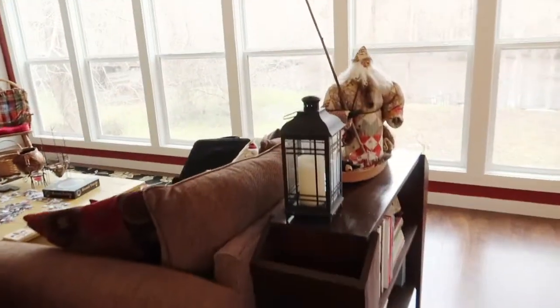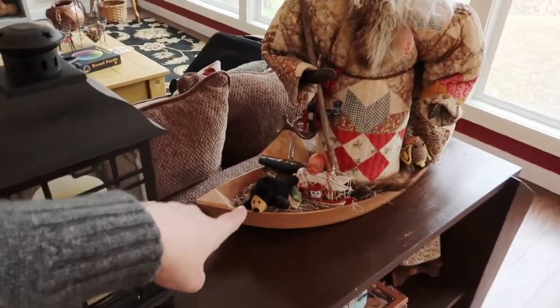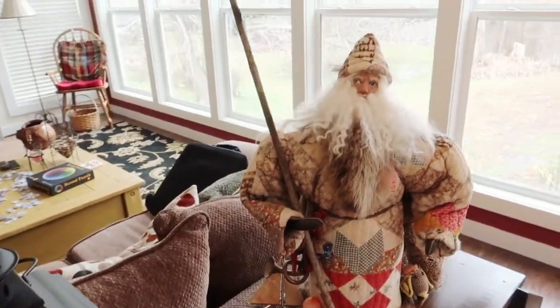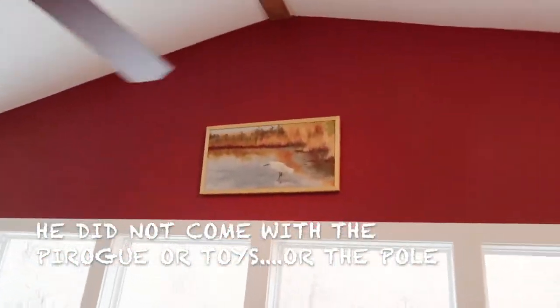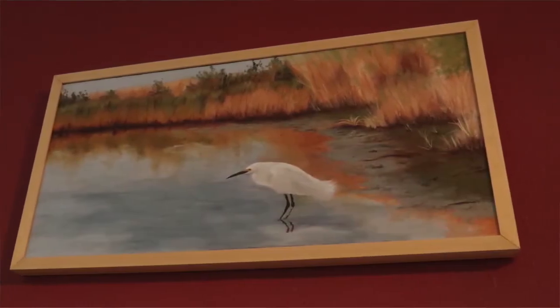Oh, here's my Santa. Gotta have my Santa. So this is Pierrot. See this Pierrot and his little black bear, because Louisiana, black bears, and all these little toys. Oh, shrimp boat, because you know, South Louisiana shrimp boat. Got him on eBay, cheap. The stick came from the backyard, his pole for his Pierrot, and this is another beautiful painting I got at Rolling Hills.